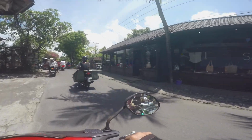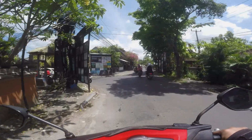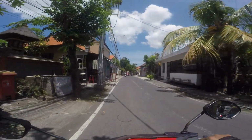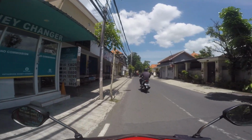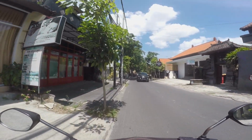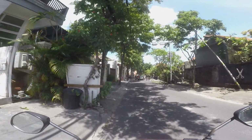And there is a leather shop here selling handbags. And then I'm going to turn to the left here. This is still Canggu area, and most of the shops around here are still shut down. This area is a little bit quiet, but compared to Kuta, this place is still much busier.